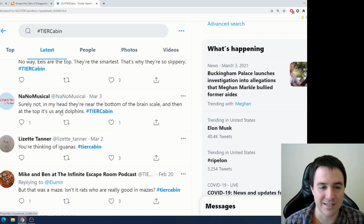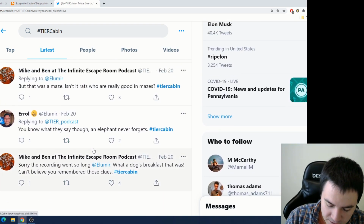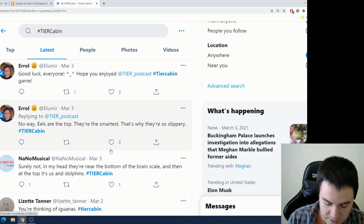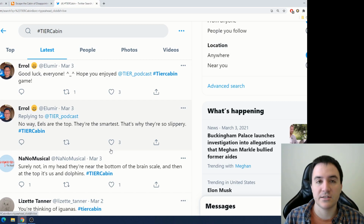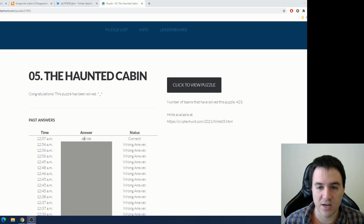Okay, and then that's the last one. So what are these animals? Dog? Do I need just the first letter of these? Dog, elephant, rat, iguana, dolphin, and eel. That spells deride, so I'm guessing deride is the final answer to this puzzle. Yes, it looks like deride is in fact the final answer to this puzzle.